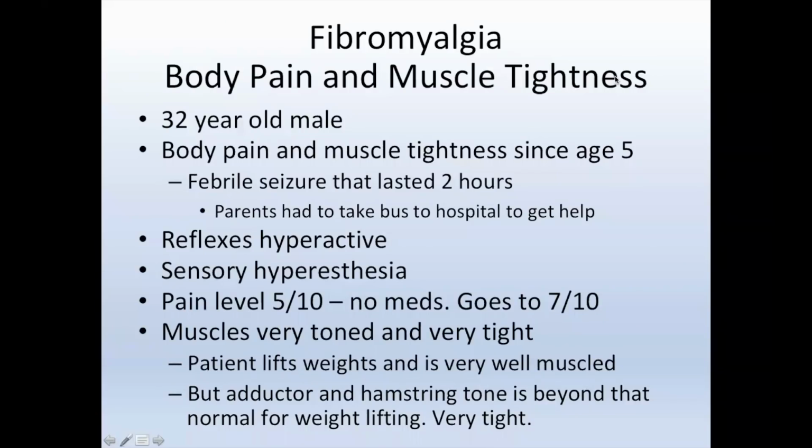So this patient, they both came in at the same time. So this patient is a 32-year-old male. He had body pain and muscle tightness since age 5. It is unusual for a fibromyalgia patient to complain specifically of muscle tightness. Body pain, we're used to, that's 40 and 10.